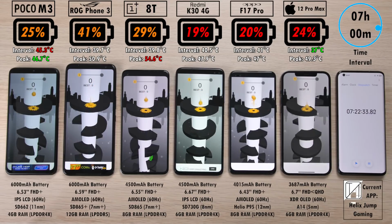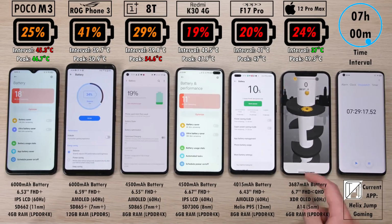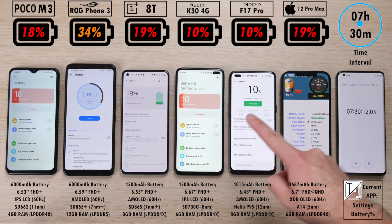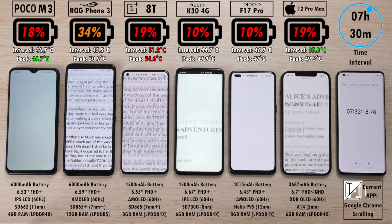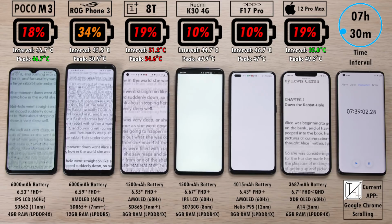We're currently in Helix Jump gaming over here. This tends to drain phones a lot. 18% on the POCO, which is now 8% ahead of the Redmi and the OPPO, but now 1% behind the iPhone with 19%. Really crazy here. ROG Phone 34%, 19% on the 8T, just 1% between it and the POCO, and it is exactly the same as the iPhone 12 Pro Max.